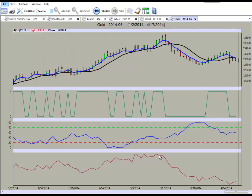You still may want to wait for some type of a change in trend. And there's our Vantage Point flipping from suggesting we'll be higher to suggesting we will be lower over the next several sessions, and indeed we were. So there's a setup for the market. There's the entry point for the market. It just doesn't get much more clear than that.